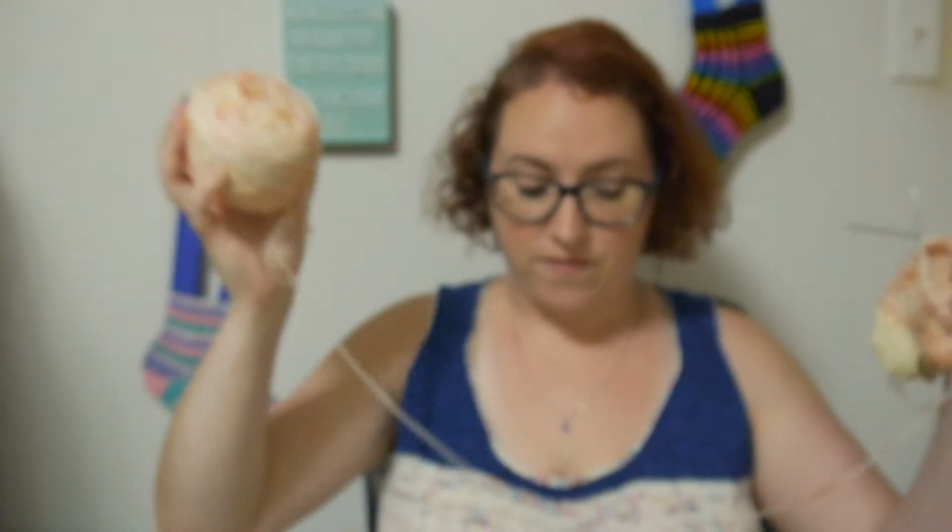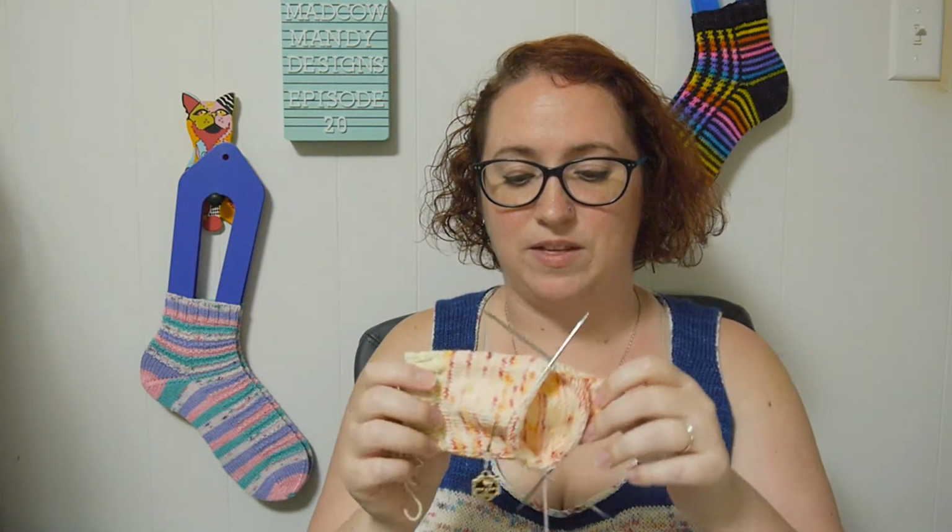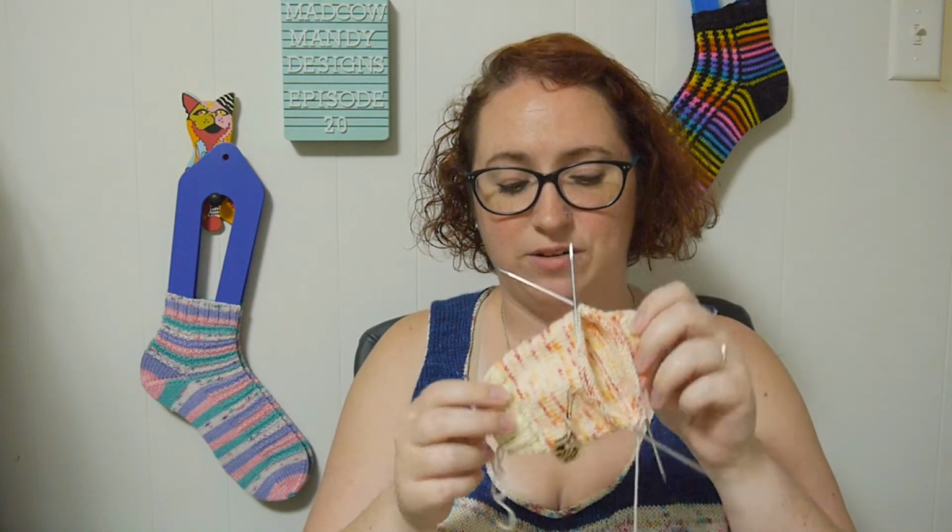It's working up very nicely. I am doing a vanilla pattern, and this is going to be for my neighbor, so that should check off that goal for camp. This will be for my neighbor across the street who has been oh so kind to us over the last 2 years.